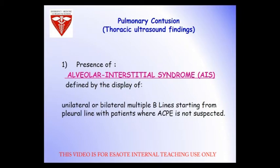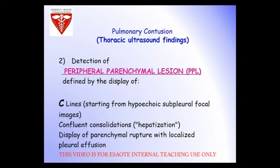So, the features of pulmonary contusion are the alveolar interstitial syndrome, defined as unilateral or bilateral B-lines starting from the pleural line in a patient where acute cardiogenic pulmonary edema is not suspected, because it's similar to pulmonary edema. And the detection of peripheral parenchymal lesions with C-line starting from hyperechoic subpleural focal images, like pulmonary consolidation, okay? Confluent consolidation, or sometimes a parenchymal rupture with localized pleural effusion.